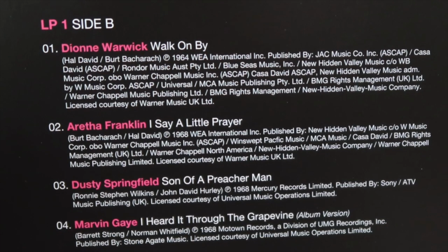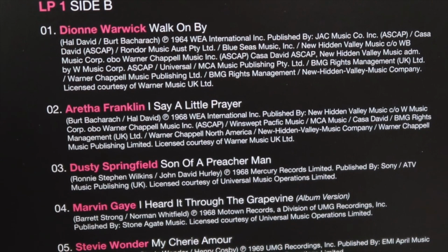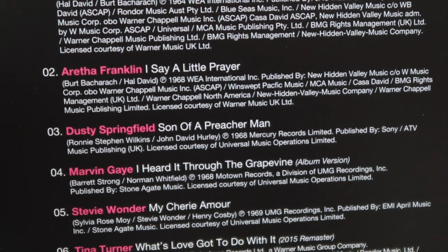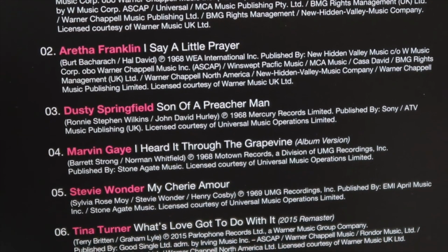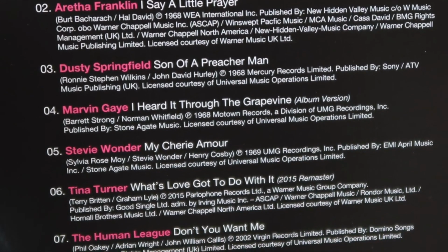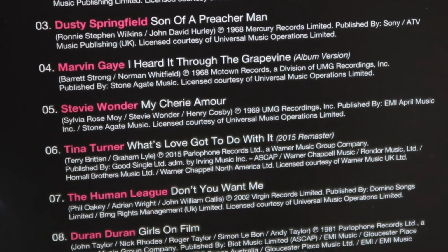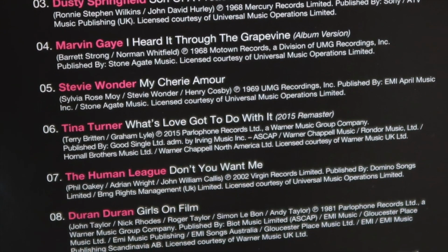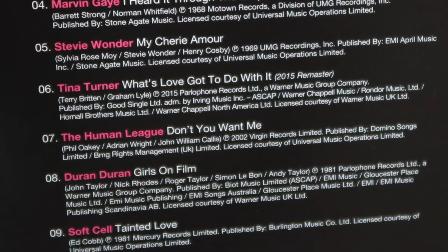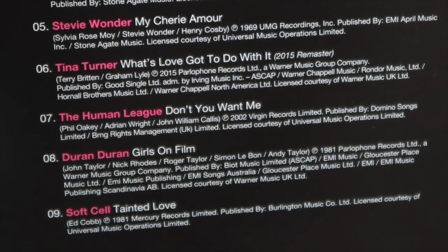LP1 side B has Dionne Warwick with Walk On By, Aretha Franklin with I Say a Little Prayer, Queen of Soul, Dusty Springfield with Son of a Preacher Man, one of her best tracks, definitely. Marvin Gaye with I Heard It Through the Grapevine, iconic song from Motown. Stevie Wonder with My Cherie Amour, not the Stevie Wonder song I would have put on there personally, but hey ho. Tina Turner with What's Love Got to Do With It, her big breakthrough in the 80s, or back into the mainstream. The Human League with Don't You Want Me, cracking tune that is. Duran Duran with Girls on Film, which I believe they performed at the Jubilee concert, didn't they? And Soft Cell with Tainted Love.